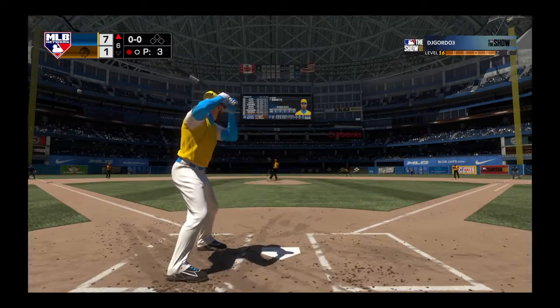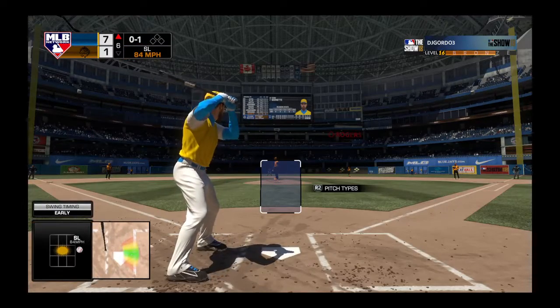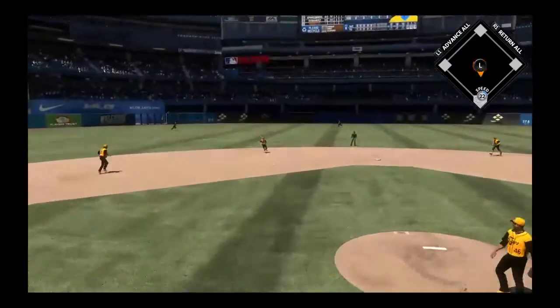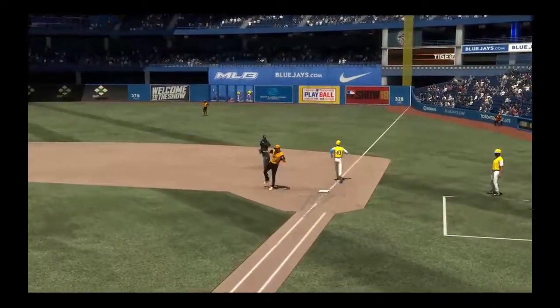Next to hit will be the pitcher, Tony Barnett. He's getting his first plate appearance of the game here in the 6th. Comes set, and the 0-1. Hit on the ground to short. Vizquel brings it in. And there's out number 2.